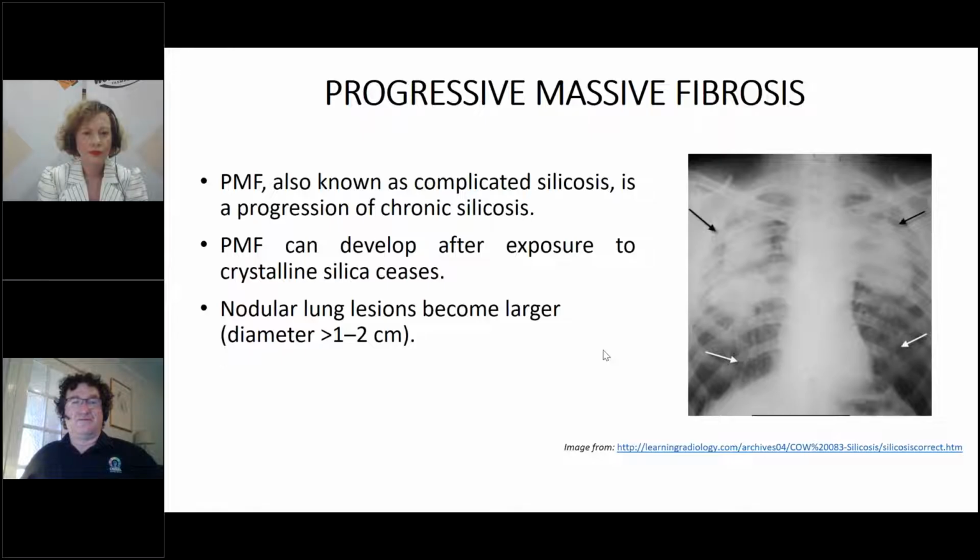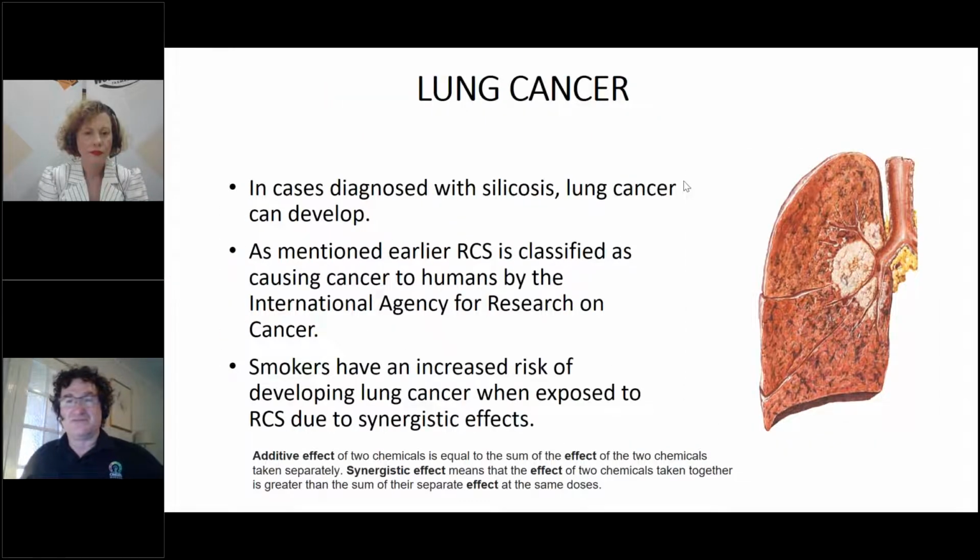Right, so lung cancers, depicted in through there, obviously this white sort of stuff in through there and around the bifurcation of the airway shouldn't be there. So in cases of people diagnosed with silicosis, lung cancers can also develop. So lung cancers are different. Cancers are not just fibrosis.